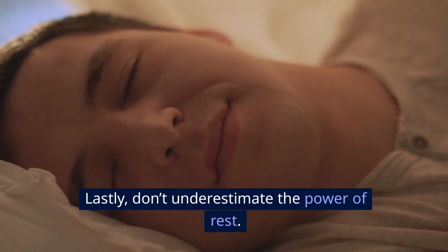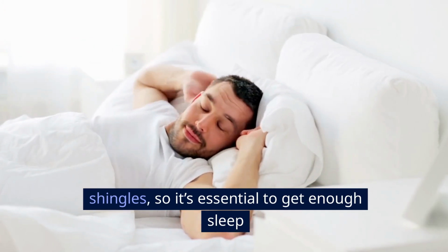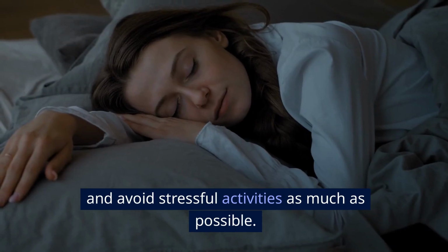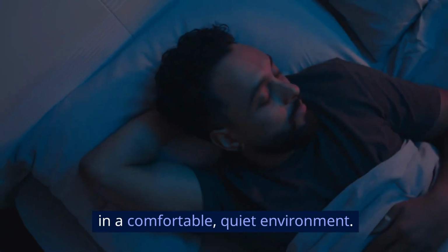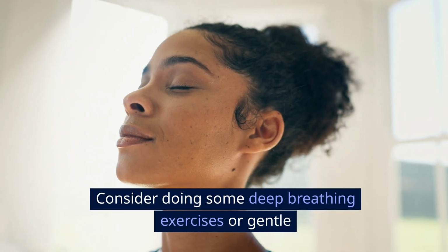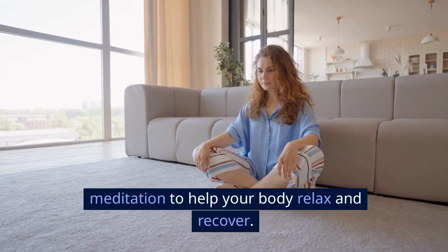Lastly, don't underestimate the power of rest. Stress is one of the biggest triggers of shingles, so it's essential to get enough sleep and avoid stressful activities as much as possible. Give your body time to heal by resting in a comfortable, quiet environment. Consider doing some deep breathing exercises or gentle meditation to help your body relax and recover.